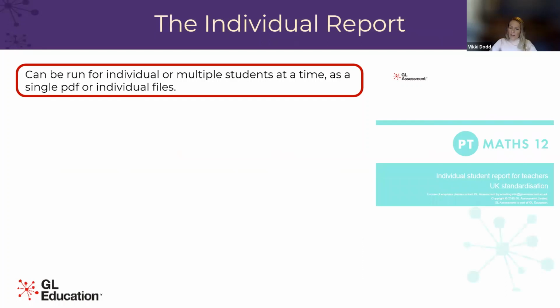Once you've identified students whose data you would like to look at in more detail, from the group report for teachers where you've looked for trends, from the Excel report that you will hopefully have been able to colour code and pick out those that are appearing in red with below average scores, or low levels, a lower progress category or much lower, and then the combination report with the discrepancy categories.